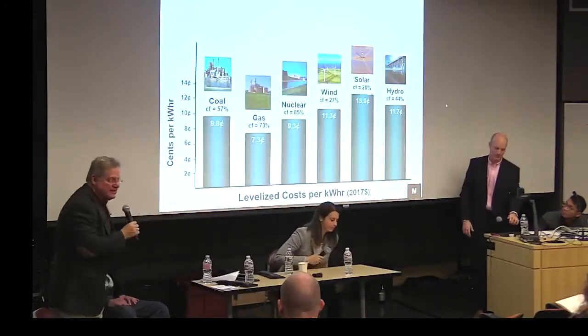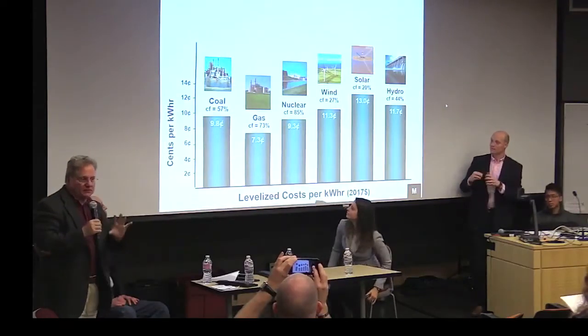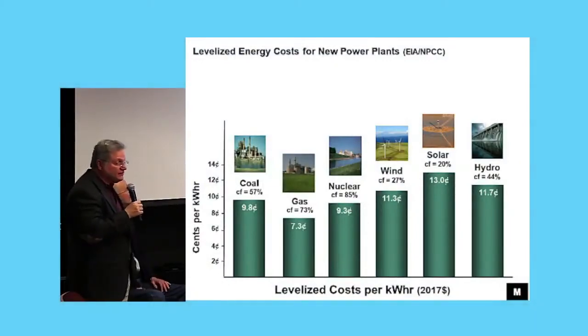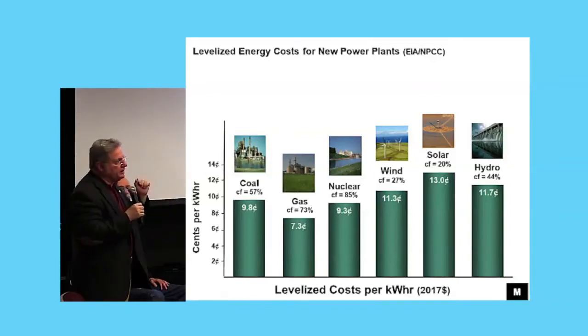This is the life cycle cost of each source, unsubsidized. So again, gas, that's why we're building gas. Gas is cheap. The gas itself is cheap. It's easy to throw up a gas plant. Doesn't require much cement. Doesn't require much steel. You can just throw it up in a year. The regulators love it, and of course it's better than coal, but it's still a fossil fuel. So that's why gas is being built so often.